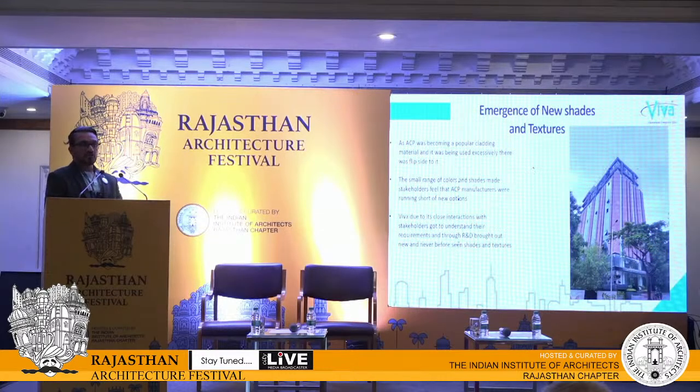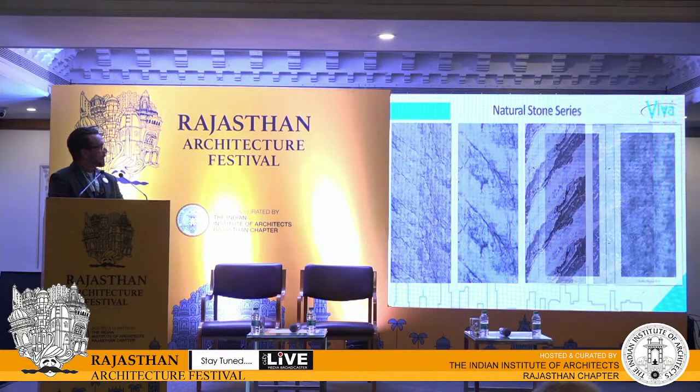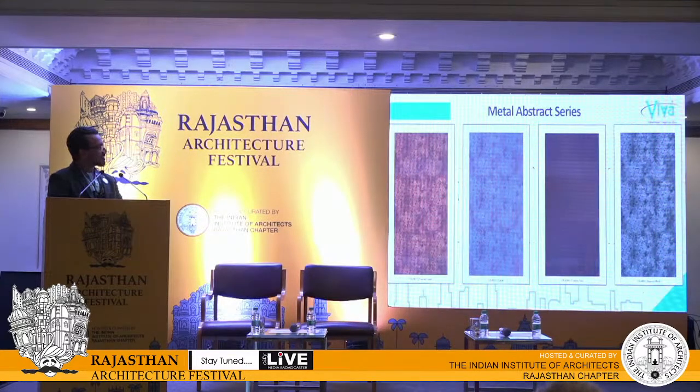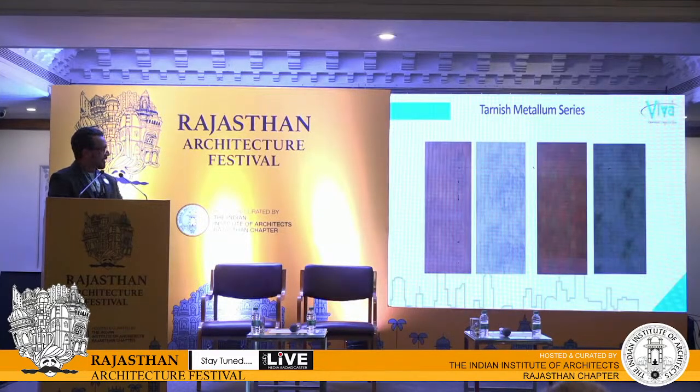That has resulted in the emergence of new shades and textures, basically to keep the product very interesting. Otherwise, overuse of any material makes it obsolete. So we always endeavor to keep bringing out new shades and textures, understanding from you, the architect fraternity, what you would like to see on your facade as a material in ACP. That's the endeavor we are constantly pursuing. So these are a few of our series. This is our natural stone series. This is our metal abstract series, corten steel inspired. This is our new metallum series, again, new textures and shades never been seen in ACP before.